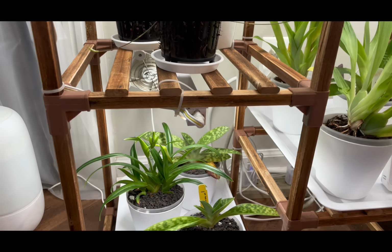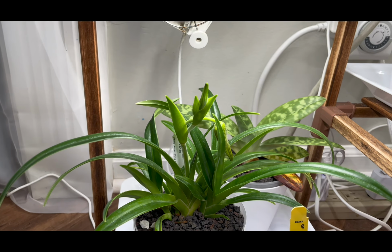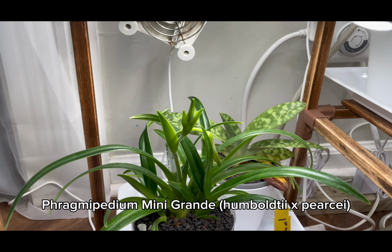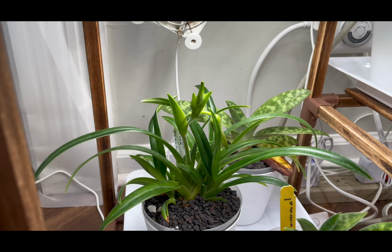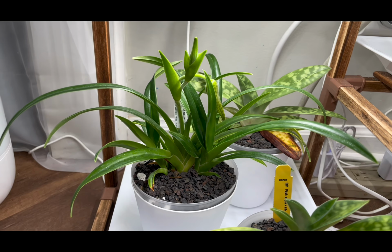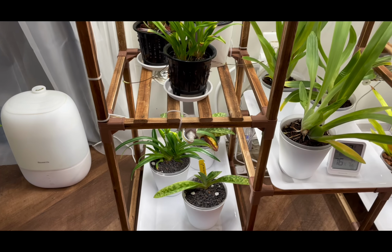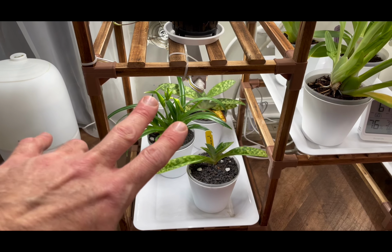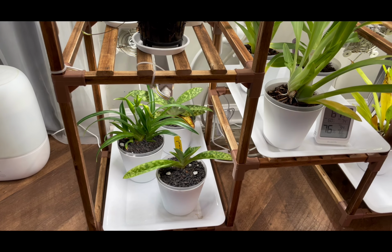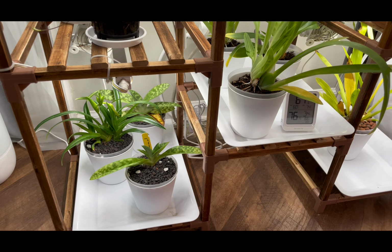Down here, this is my first Phragmipedium. This is the Mini Grande. I got it from Equihendra. It's a primary hybrid. I remember there's Percy in the background, or Piercy, but I can't remember what it's crossed with. And I did notice on one of the new growths, there is another spike happening. So there's 2 buds right now, and then another spike will be coming up. So I'm pretty impressed. I've never had a Phragmipedium before, and I haven't had it very long, and it seems to be growing like a weed.